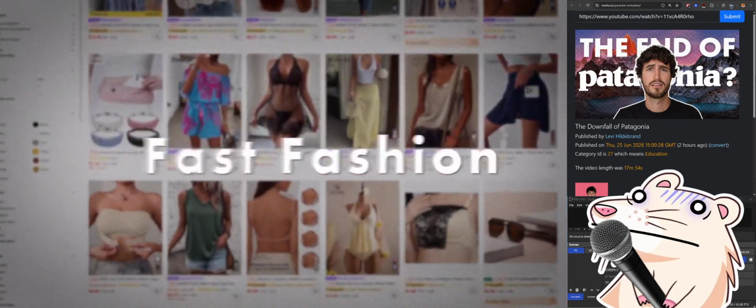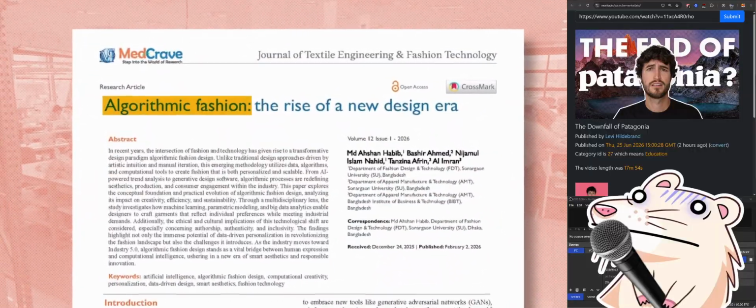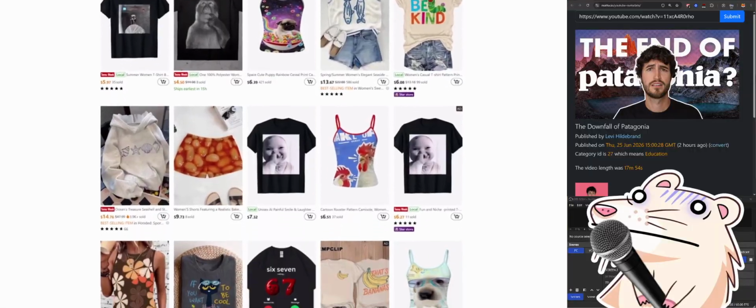You probably know the term fast fashion, right? Well, we're well beyond that now. We already have ultra fast fashion, which is the Shein stuff that you see everywhere online. But the next chapter is supposedly going to be something called algorithmic fashion. Algorithmic fashion combines the logistical and production power of fast fashion, but with AI predicting and designing products that individual consumers are most likely to buy in that moment.